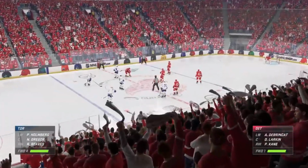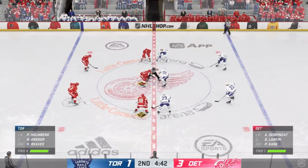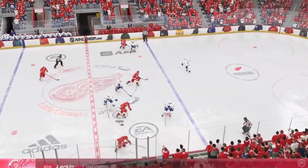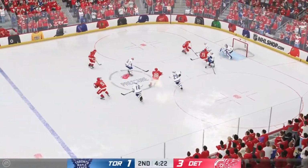The Red Wings have extended their lead to two here in the late goings of the second. And they need to stay focused right through this second period. Listen, they've had an outstanding first two periods, and they have to finish strong to get to the intermission and reset the tone in the third.